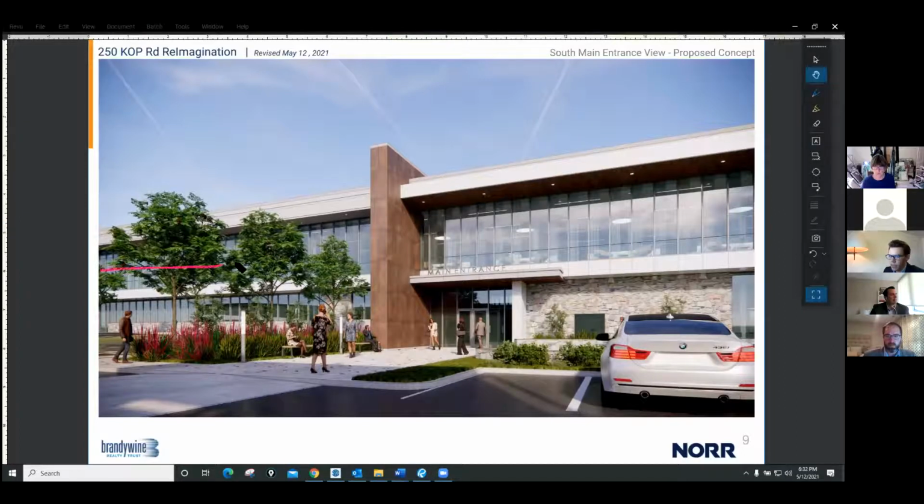Most of the demo is happening on the second floor, where you notice there was that very high brick sill. That's going to come down and be replaced with glass. And then anywhere that we need to infill is a new aluminum metal panel system, a composite aluminum system.